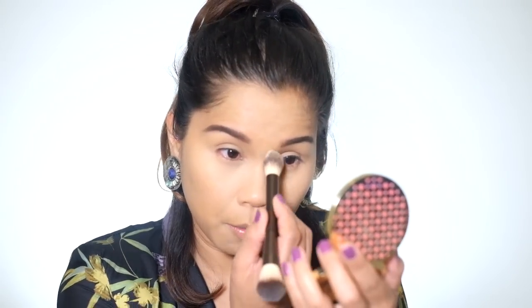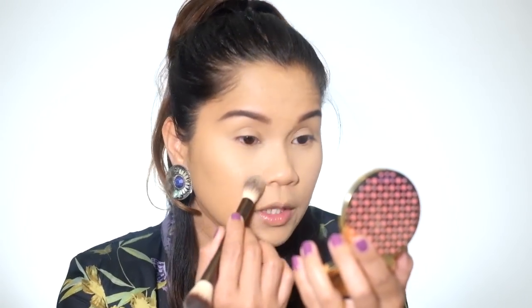For my under eyes, I'm going to use the Laura Mercier translucent powder, and I have this mini size that I always bring with me. I really don't like to bake in my under eyes because I just find it too drying. We don't really have to bake every time we are putting on makeup, but it's a personal preference of the individual person putting on their makeup or how they glam themselves. For me, I just press and set the makeup that I really want to stay on my face.